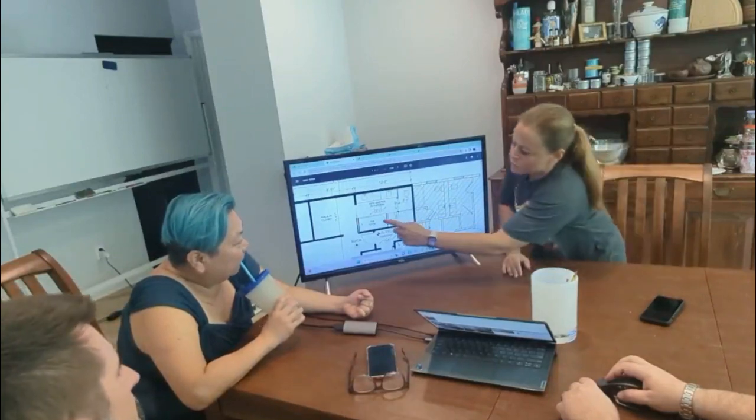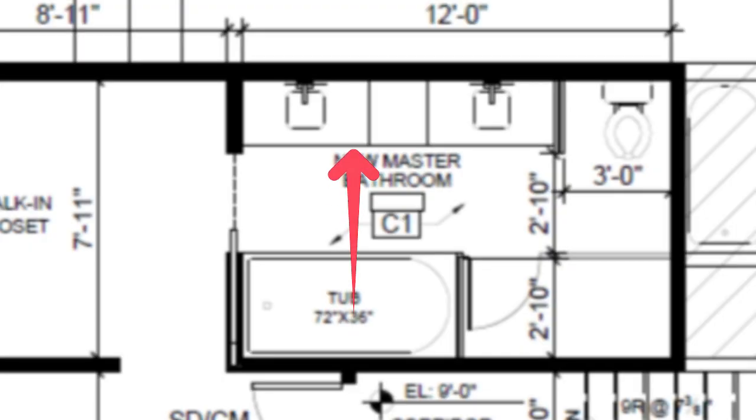So what if we move the tub to this side? We can absolutely do that. If you move that tub to that side, when you walk in, it frees up the real estate. You see this beautiful tub when you walk in. Yeah. And then you put the vanity, which will have to be a little smaller, on this side.